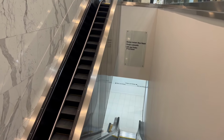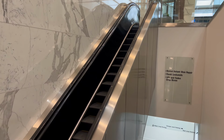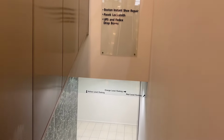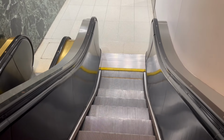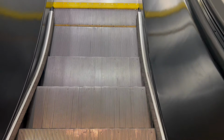Oh, look at that. The up one is actually single file. This thing is a lot bigger than that. We have a design change here too. All right, and now we're down at the first parking level. There we go, Westinghouse.